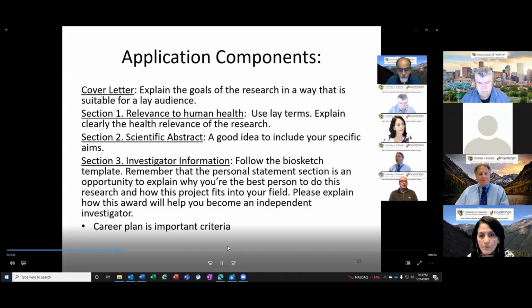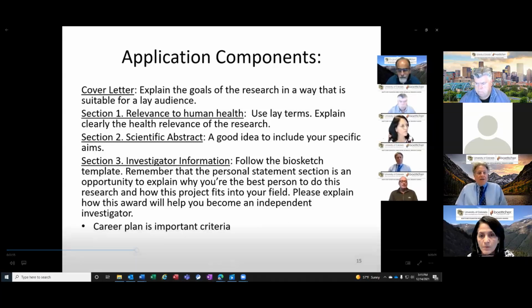You also want to use this area to explain to the reader how your project fits into your field. And then finally, in that personal statement section, it would be helpful if you would explain how this award will help you become an independent investigator. There's a career plan section in the investigator information. This is an important criteria. We will ask the reviewers to review your career plan. So provide the reviewers with information that will be helpful to them to be persuaded that your career plan is going to be on track if you get this award.